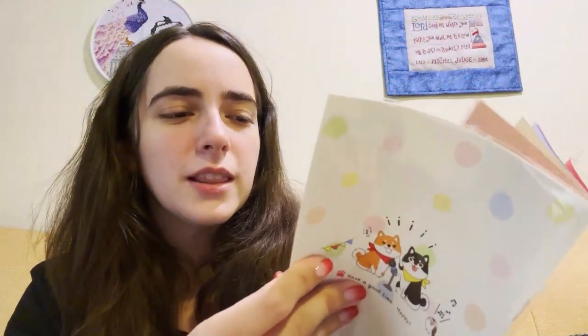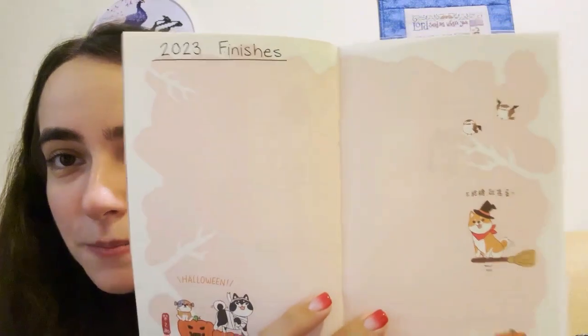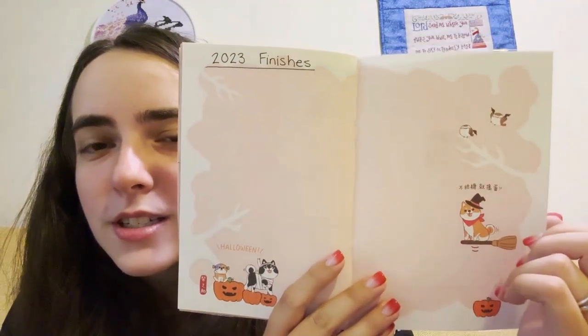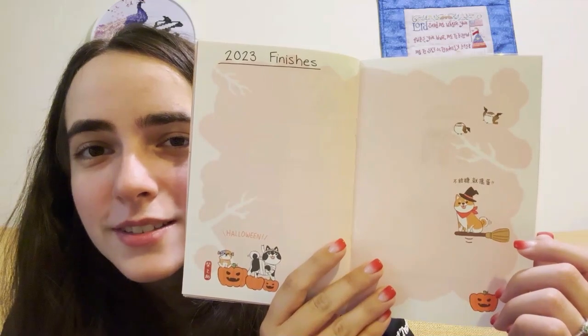It's got 12 little months with lots of cute little Sheba pictures. And then at the end, I have a special page where I keep track of all of my finishes this year. I don't know why it's Halloween themed on this last page, but hey, this is a good book. It's really thin, can just shove it in my cross stitch bag so I don't forget to write down what I stitch on, because sometimes I do that, and then what's the point of keeping a tracker?